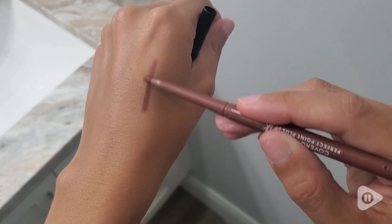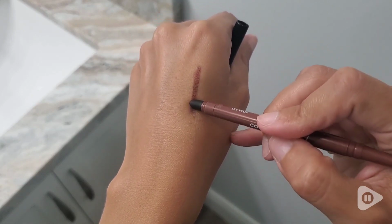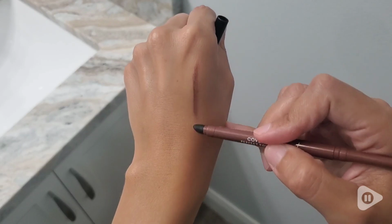So if you're looking for a new eyeliner, then I would highly recommend this. Even with the buffer, as you can see here, it stays on really well. You have to really buff it out if you want that more smoky look to your eyeliner.